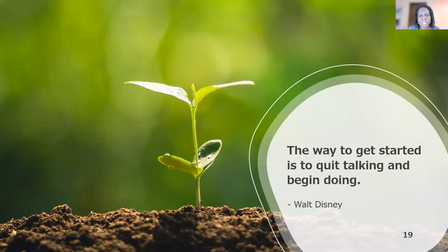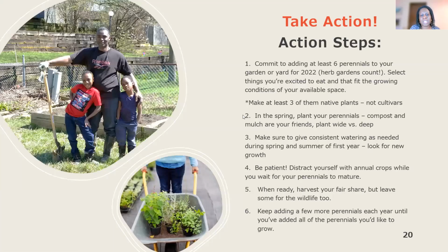So, as Walt Disney once said, the way to get started is to quit talking and begin doing. So I'm going to encourage you to take some action through the following action steps. First, commit to adding at least 6 perennials to your garden or yard for 2022. And herb gardens totally count. So if you don't have a lot of space, or you're feeling nervous about jumping in too soon, you can totally do them all with herbs. That is fine and perfect.